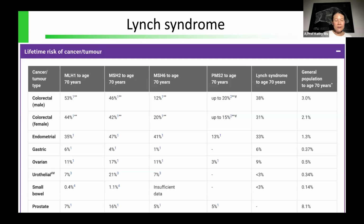Okay, this is the lifetime risk of cancers associated with Lynch syndrome, summarizing the ABQ under risk management guideline, and you can see that it's divided into gene-specific risks because each of them will have different penetrance. Penetrance means the chance of you developing cancers or symptoms if you have inherited the genetic fault. You can see that the penetrance for PMS2 gene mutation is generally reduced.